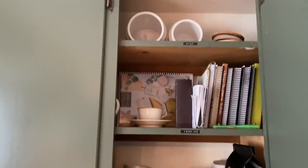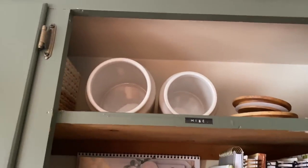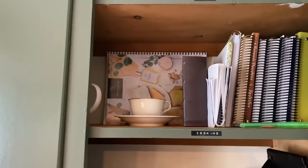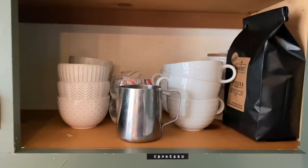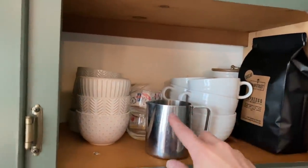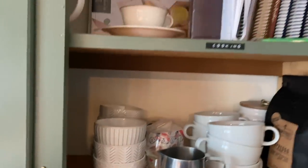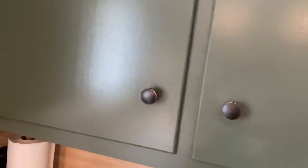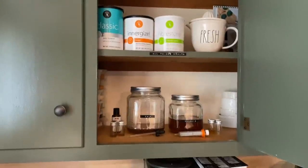Okay, so in the first door, I labeled each shelf. Up here we have miscellaneous. Here's all my cooking stuff, and I just set that teacup there because I really didn't know where else to put it. All my cookbooks, and then down here is everything for espresso. My espresso blend, mugs, this thing, and anything that goes with my coffee stuff, and then the machine will go right underneath there.